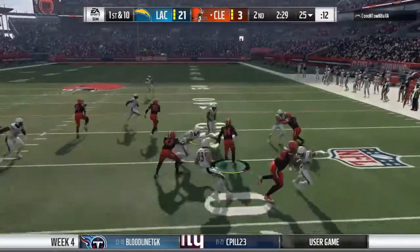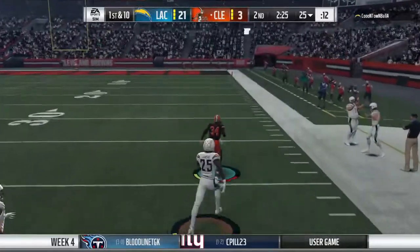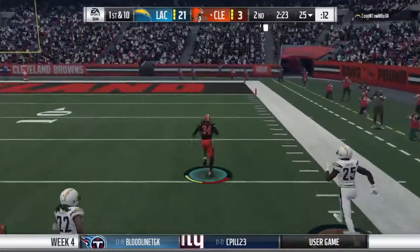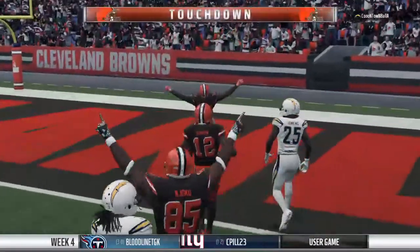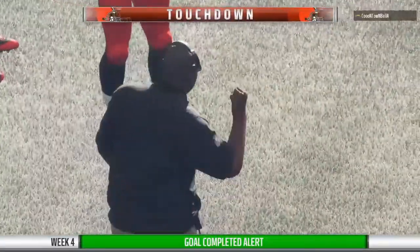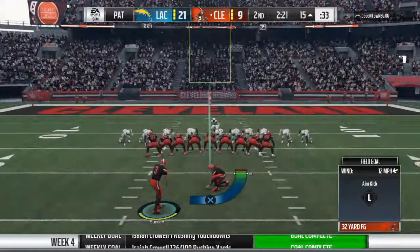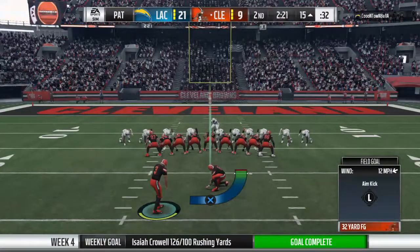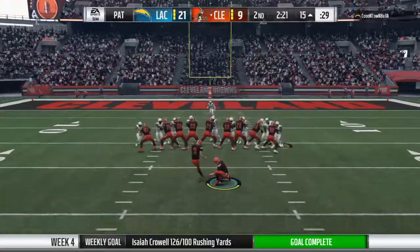They begin with a run by Crowell. Room here to run. Isaiah Crowell, he's all alone. The 30, 10, 5, and all the way in. Touchdown, Cleveland. Isaiah Crowell, his 4th touchdown on the year. And the Browns are able to strike quickly for 6. And with that carry, he's already over 100 yards here in the first half.